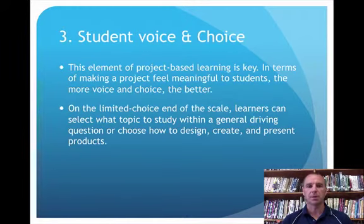The third point, I think this is one of the most important points in project-based learning, is to give students a choice and a voice into what they're doing. Not every student learns exactly the same way. So by giving them a choice, you allow them to do things that they enjoy, and you're going to get a better product in the end by doing that. So be very careful about limiting what you allow them to do. They might come up with something that you've never thought of before.